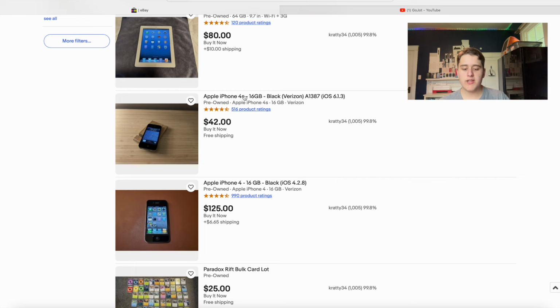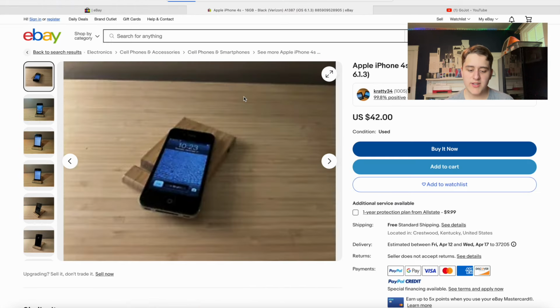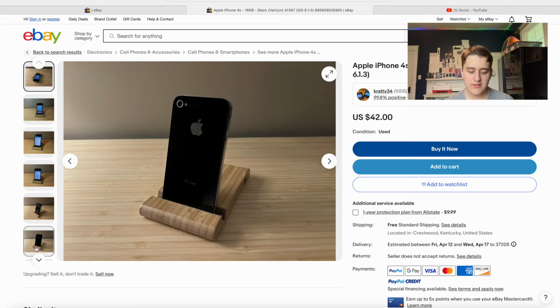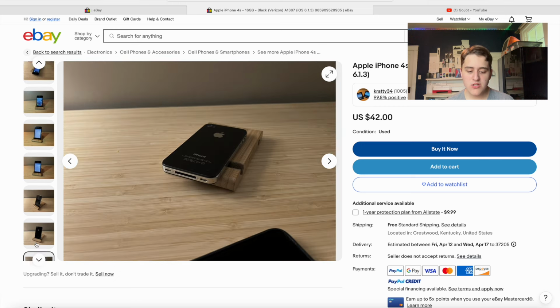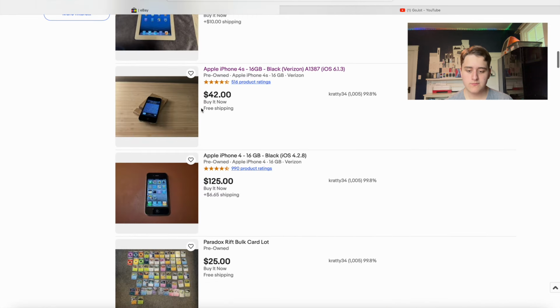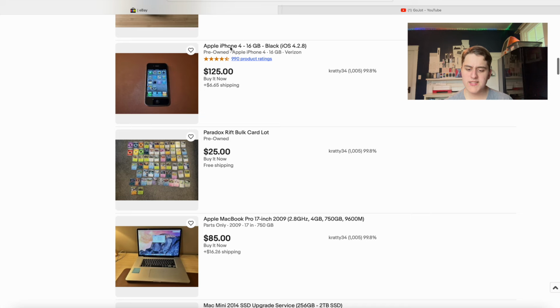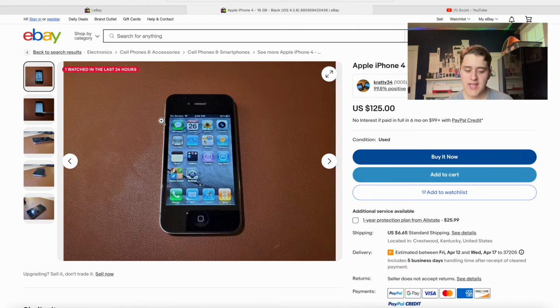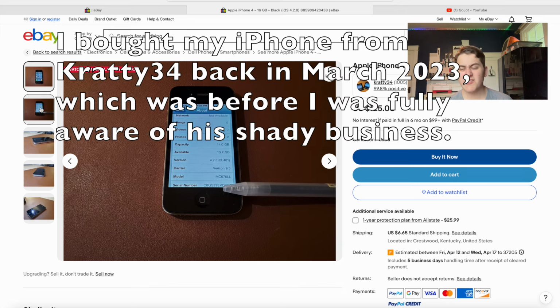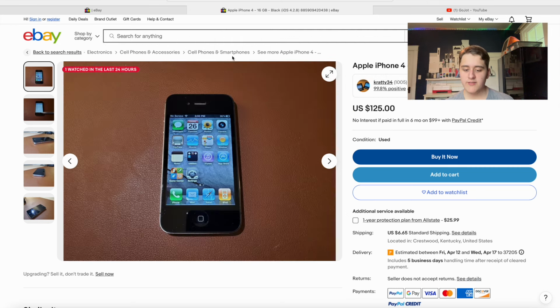And then this one, okay, an iPhone 4S running iOS 6.1.3, $42, and it's heavily scratched too, $42, which again, you can downgrade this. Generally this is worth like 30 bucks, not 42. And now, iPhone 4 16GB black, iOS 4.2.8. I paid $85 for one of mine from the same exact seller for one on iOS 4.2.6. This is unbelievable, Kratty34.